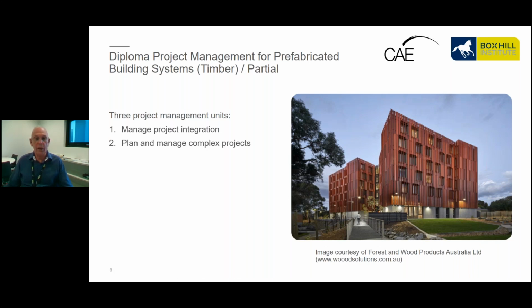The second unit, plan and manage complex projects, requires you to plan, control and finalise complex projects, which will work out with you which is suitable if you have a project of your own you want to do. And you're required to manage projects of significant scope, so not just a house or a barn or a shed, but something with significant scope and duration, as well as managing a project team. And with that, it involves probably a lot of reporting requirements, so making sure you've got all the I's dotted and the T's crossed. If you plan and manage a project effectively, you should be able to deliver the required outcomes on time and within budget.